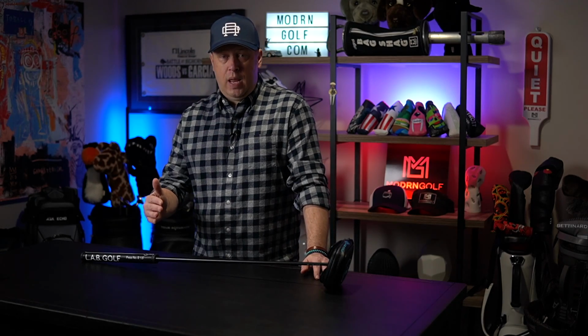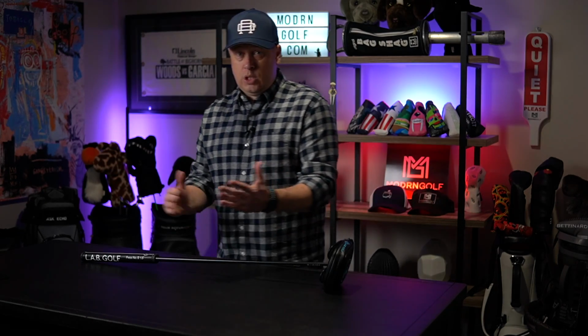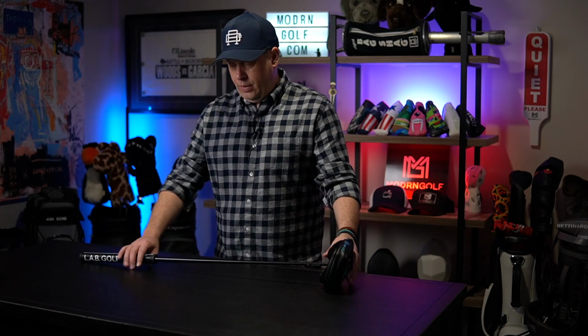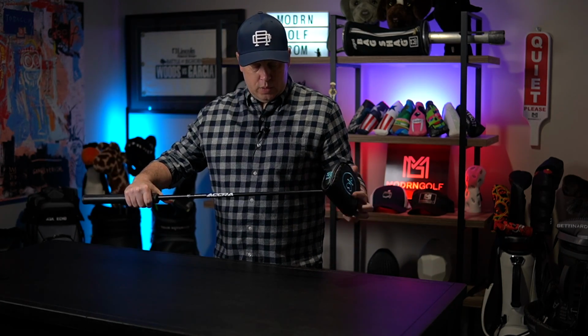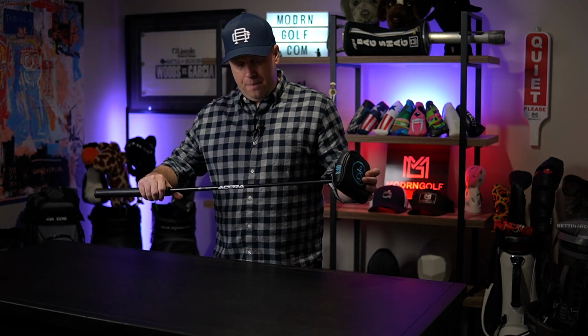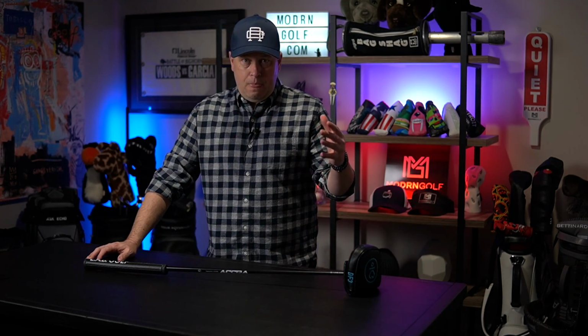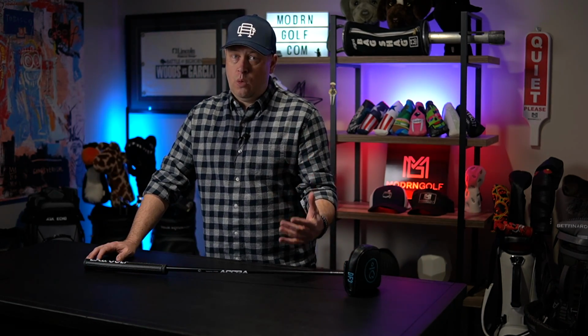So if you're getting fit, tell your fitter, tell Lab, hey, listen, I want more of a harsher feel, or I want more of a softer feel. Then they'll kind of tell you what shafts to get. Again, with this particular shaft, I went with the Acro, which was made for Lab. That is an upgraded shaft. I think it's a $100 upgrade. But to me, the feel is so much more worth it.